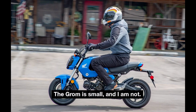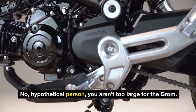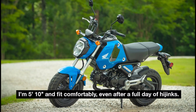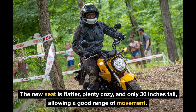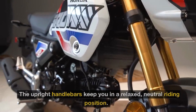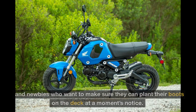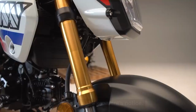The Grom is small, and I am not. Am I too large for the Grom? No, hypothetical person. You aren't too large for the Grom. I'm 5'10" and fit comfortably, even after a full day of hijinks. The new seat is flatter, plenty cozy, and only 30 inches tall, allowing a good range of movement. The upright handlebars keep you in a relaxed, neutral riding position. In fact, it's a boon for shorter riders and newbies who want to make sure they can plant their boots on the deck at a moment's notice.